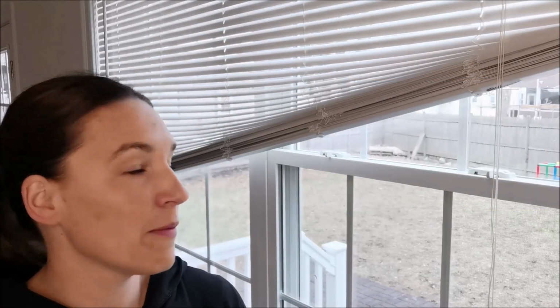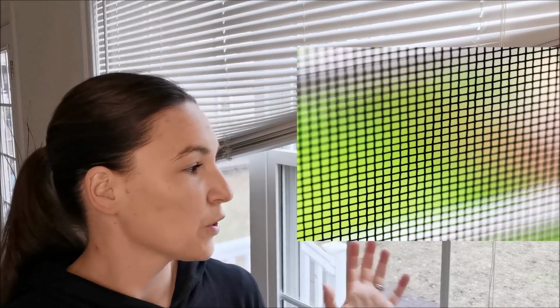The only thing I love about American windows is that a lot of them come with screens, and that helps to keep the mosquitoes out, especially in areas like Boston, where we have a lot of mosquitoes during the summertime. So I appreciate that.